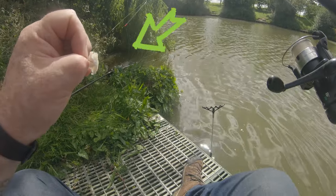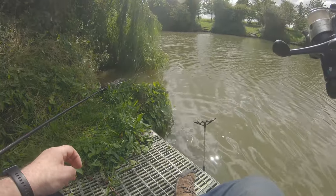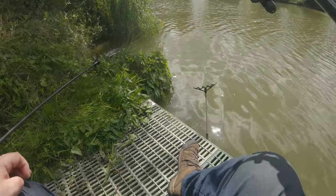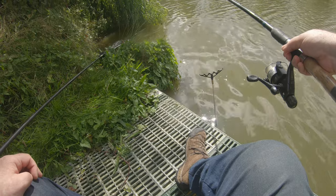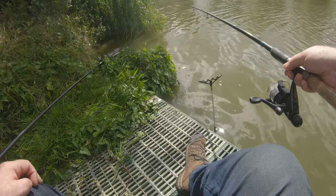Literally gonna drop it in that hole. No, I'm not. Yes, I am. Wind it up a little bit. Flick. Flick. No. Is it gonna stay there?